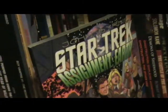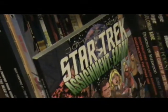Okay, this is a Star Trek book, and it may be my only one that I have. This is called Assignment Earth, and I got it because John Byrne wrote and drew it.